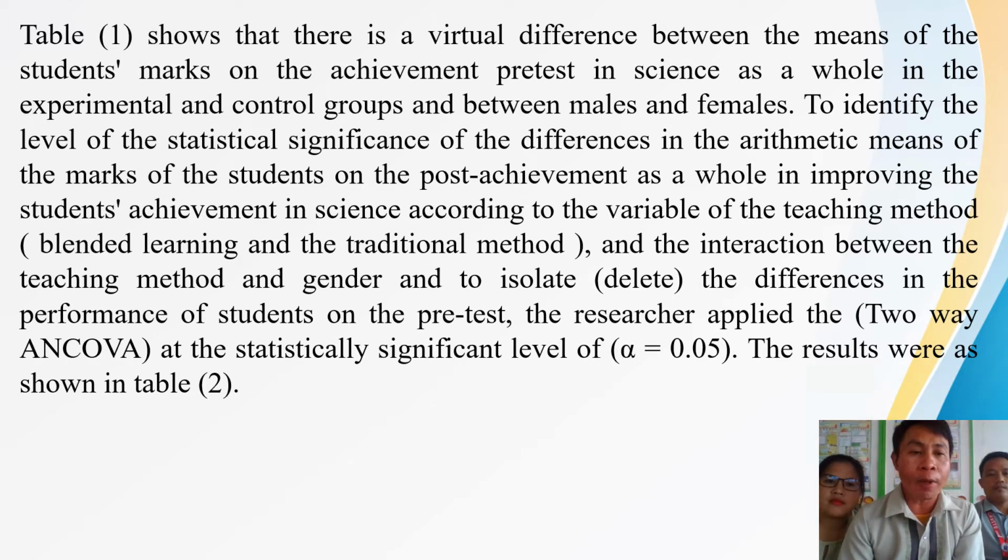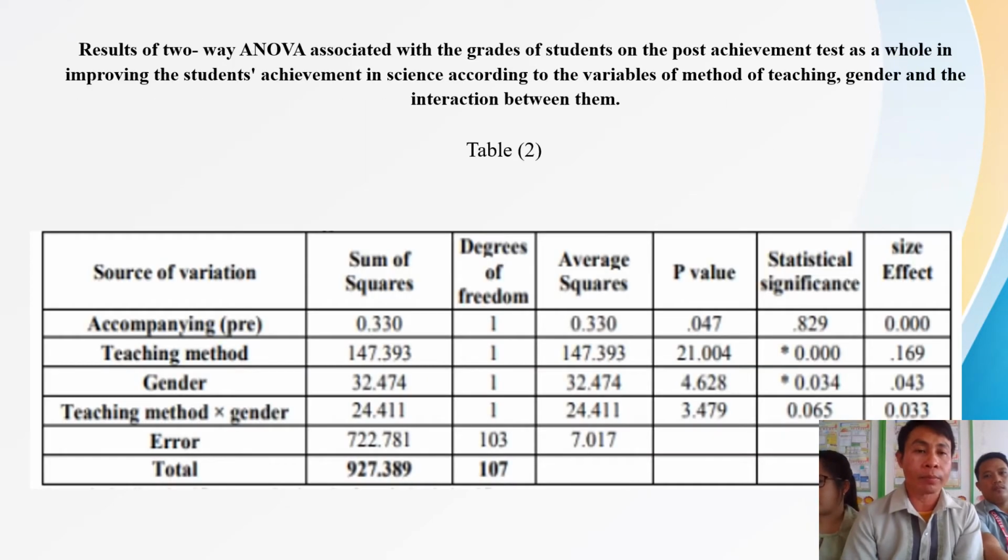To identify the level of statistical significance of the difference in the arithmetic means of the marks of the students on the post-achievement test as a whole in improving student achievement in science according to the variable of teaching method, the blended learning and traditional method, and the interaction between teaching method and gender, and to isolate the difference in the performance of students on the pretest, the researcher applied the two-way ANCOVA at the statistically significant level of 0.05, and the results were as shown in Table 2.